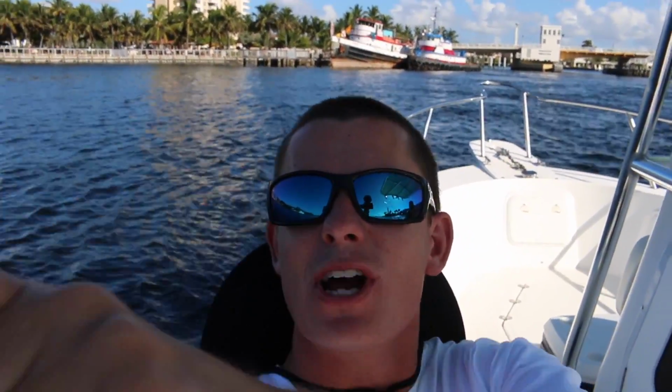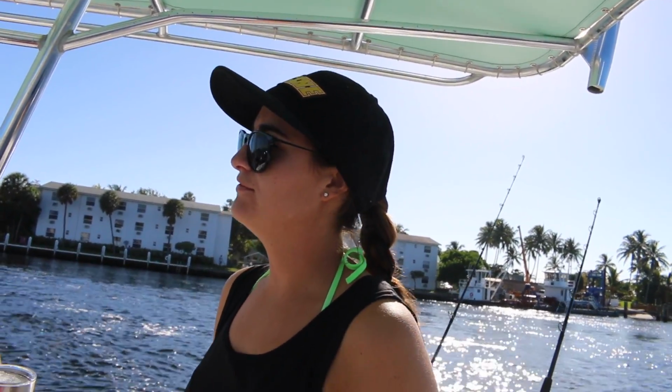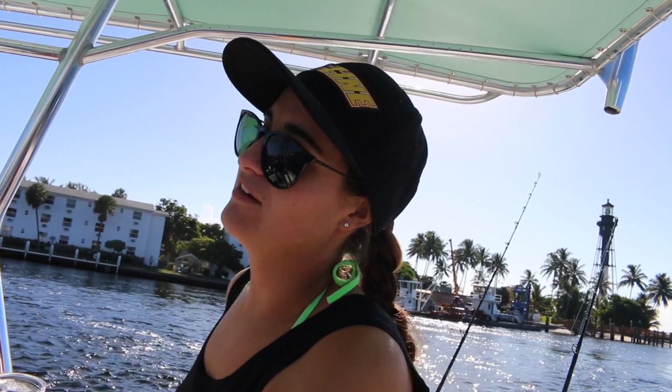You guys see that giant boat back there behind me? They are actually making that into a shipwreck out here in Pompano. Yeah, they're gonna sink it, I think, something like 100 feet in front of Pompano Pier.